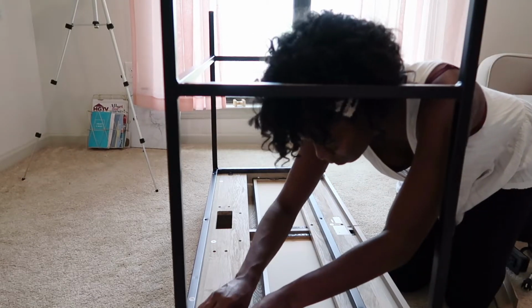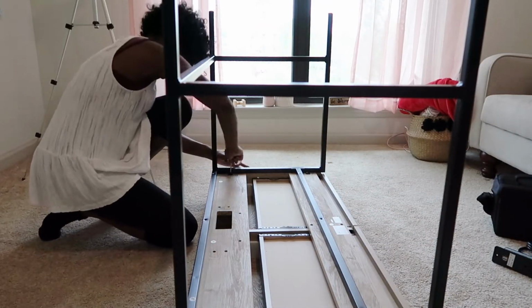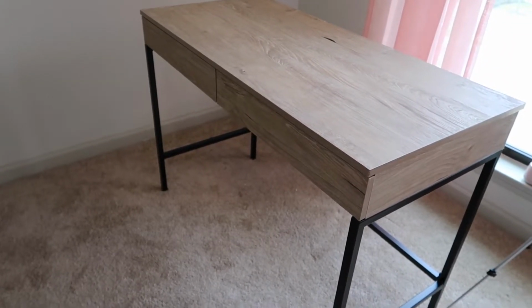I sit for longer periods of time editing, recording. I knew I wanted a larger desk space and something with storage. And I'm so happy I picked her up. She just fits well into this space. So that will be an upcoming video in the future, and you do not want to miss it, y'all.